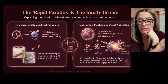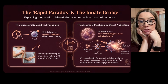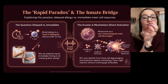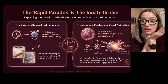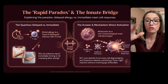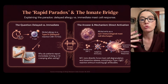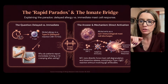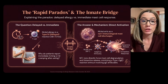It's because the mast cell is an innate, immediate responder. Nickel does not have to trigger your T cells, another immune cell, to then tell the mast cells to freak out. The nickel is able to connect with innate immune cells like a mast cell immediately. It can just attach to the mast cell and the mast cell will degranulate. It will freak out, especially if it's super sensitive. So that's why you can have a more immediate reaction after eating, even though this is a delayed hypersensitivity. And nickel can do that not just to mast cells, but to other cells as well that are innate responders.